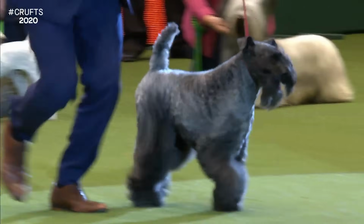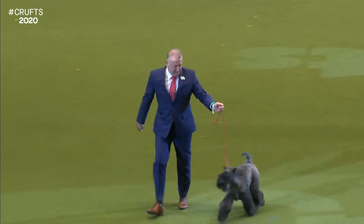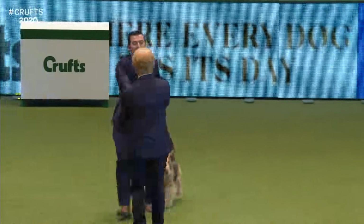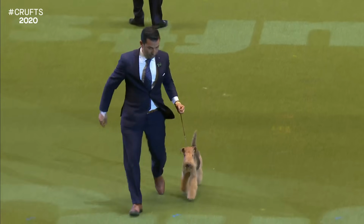Here we have the Kerry Blue Terrier. That's Phil Davis from Wales with his Kerry Blue, Indian Princess at Perrisbley. Group 1 in the Terrier Group. Group 2, the Lakeland Terrier. Beautifully presented, that one. So alert, moving beautifully.